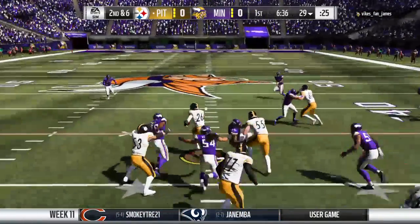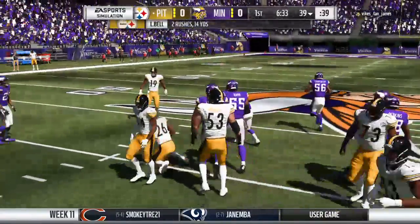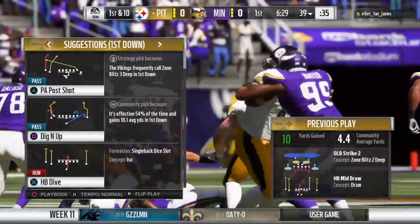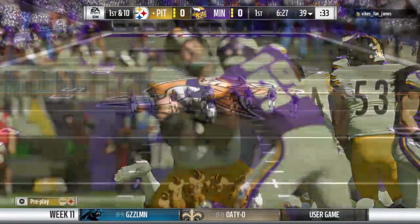On second down, it's Bell. And he gets this one just shy of the 40. They'll mark him down at the 39. A gain of 10, good for a Steeler first down. And there we see an early burst that makes him one of the leading rushers in the league.